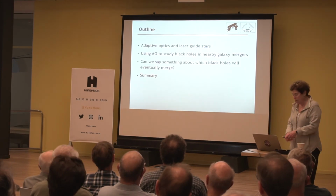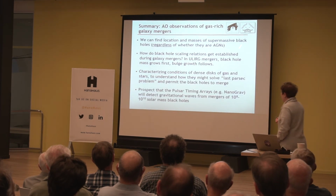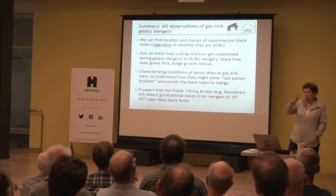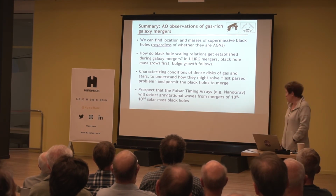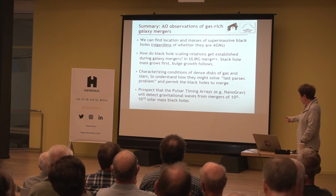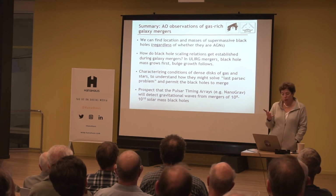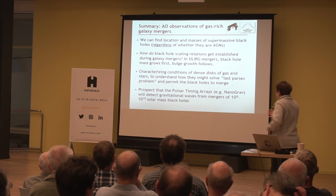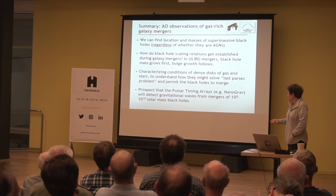Okay, so a summary is we can find the location and mass of these big black holes regardless of whether they're emitting X-rays or gamma rays or anything else. We just look at their gravity effects. We think we can say that these scaling relations happen in merging events because the black hole mass grows faster, and then it limits the amount of development of the bulge of the galaxy.